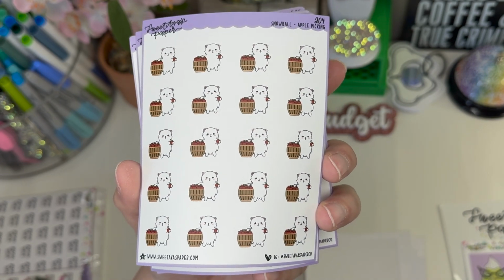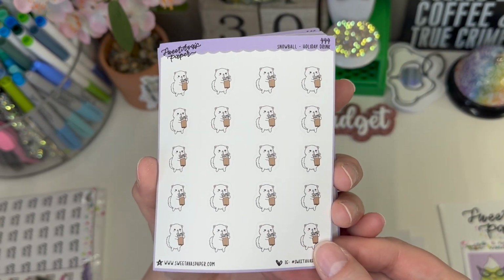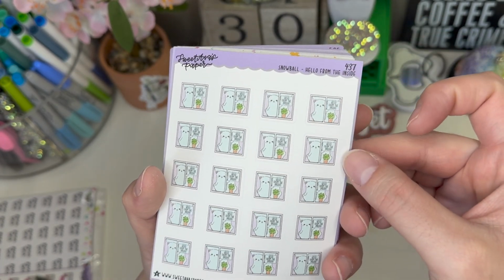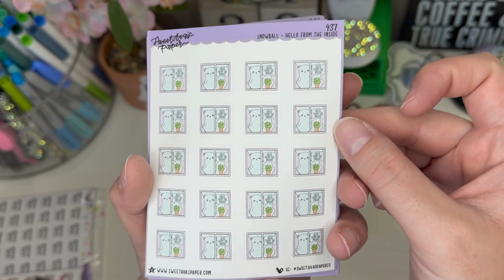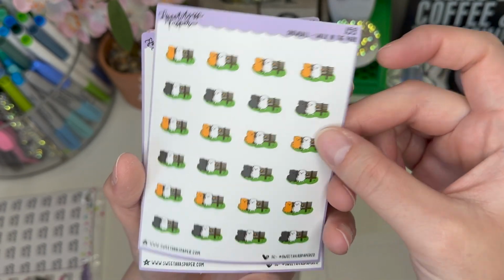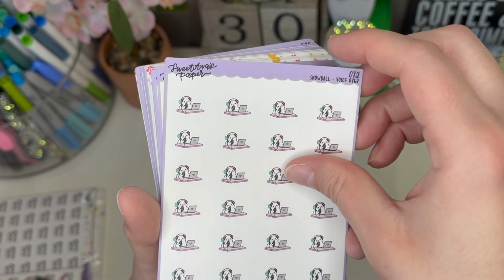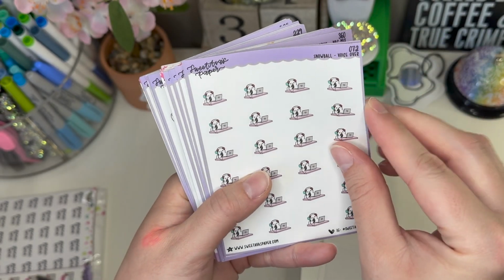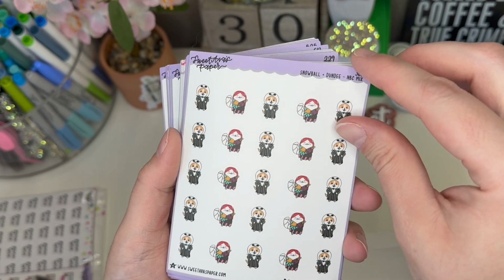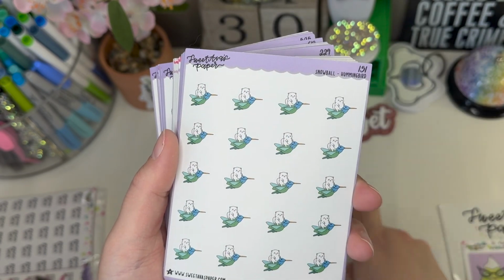Apple picking. This is definitely for fall, but for the sale, I was like, I might as well pick it up. This is holiday drink. So again, just to save it for winter. Hello from the inside, I guess, if it's just one of those days where you stay inside all day. This is walk in the park. Voiceover. Sometimes I mark when I do voiceover, sometimes I don't, because sometimes in an all-in-one day I would do a plan with me voiceover, edit and upload, but just in case I do it in a separate day. Yes, NBC mix, Nightmare Before Christmas. I guess I got two of those.